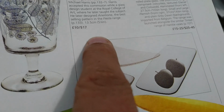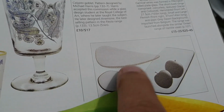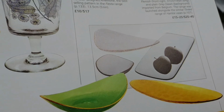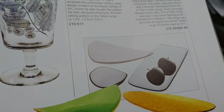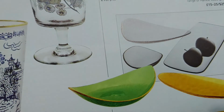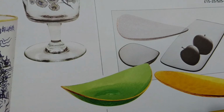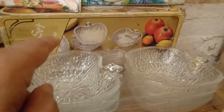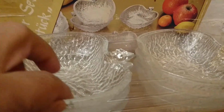It's this shape. It's exactly that shape that we were looking at. So I'm quite happy that that's Chance Brothers. What do they call it? Carnival glass, yeah. And it's dated at 1970. These are interesting because they're still in a box.